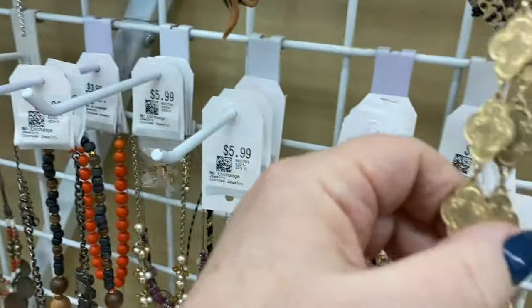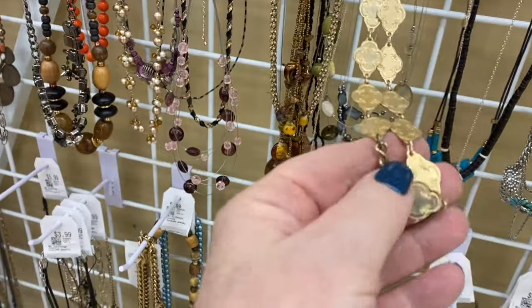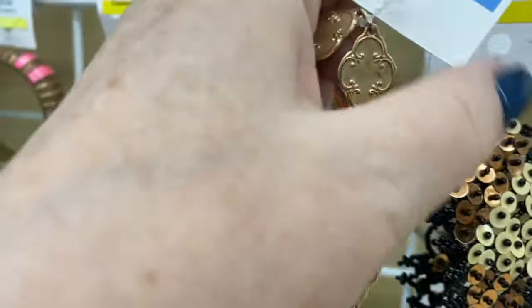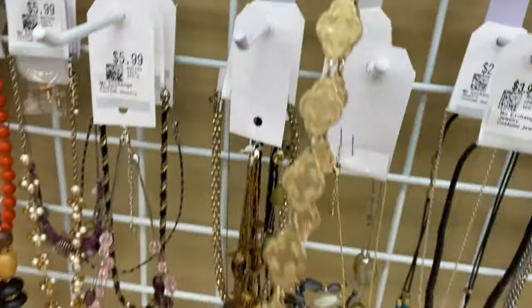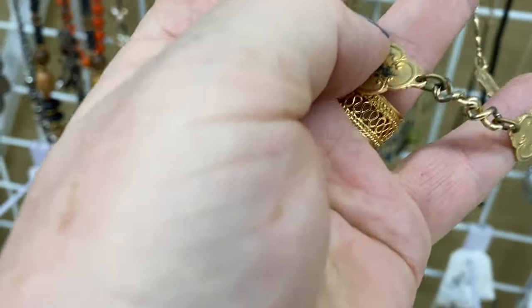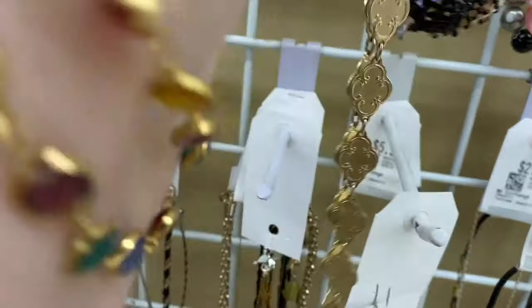$5. I like the way that chain is made. It's really different. There's no clasp, but I'm thinking for myself. Oh. What is this? Oh, there's some of the gold tone that's been faded. So, a little bit.